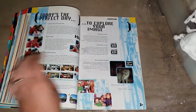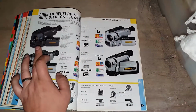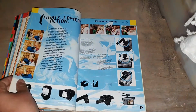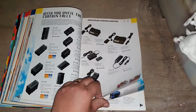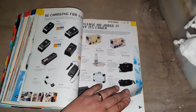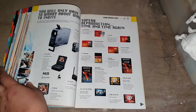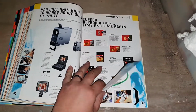Then we come down a bit further to the Video 8 range, starting at the bottom of the range with the Video 8s, going up to the Video High 8s. I don't think they had Digital 8 at this time, so I think that DV format was actually replaced with Digital 8. Range of accessories available for your camcorder, including cleaning kits, bags, etc. Attachment lamps, tripods, different lenses, various range of media that's available, a projector as well, which is interesting, so that was also available.